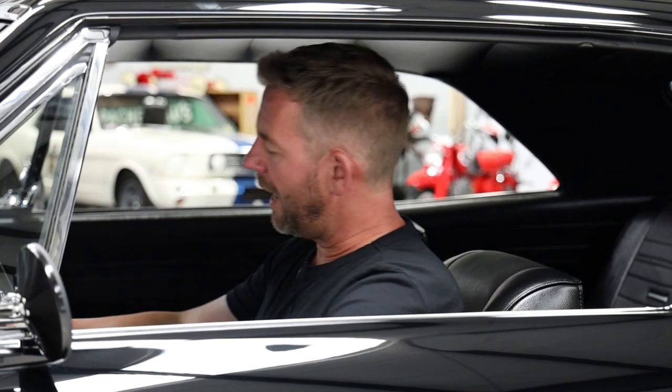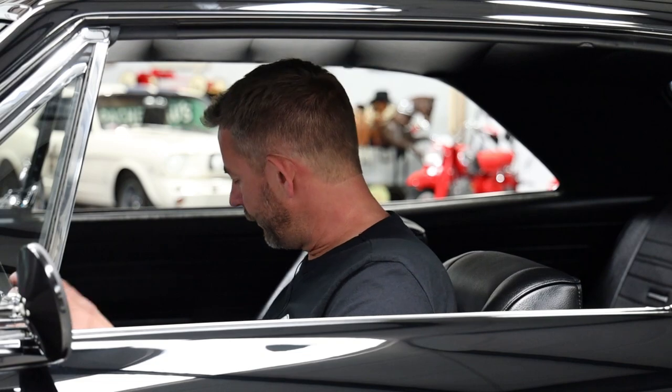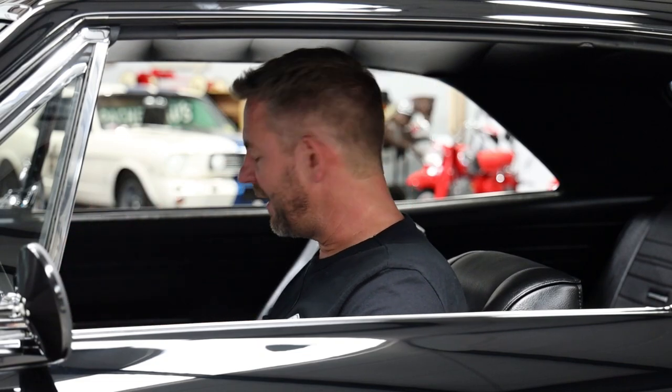Front here on the console, you have all four power window switches. So yes, power doors, power windows. It has both. Tilt steering wheel, air conditioning. What else could you ask for? This console was completely wrapped in the same leather material that the dash was. It even has a spot for a cell phone holder.